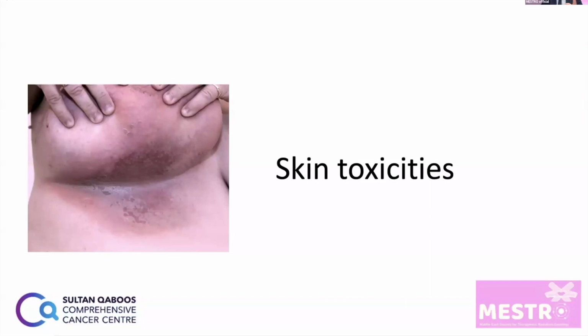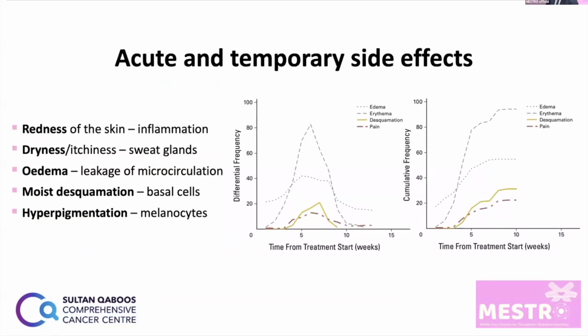Well, it used to be frequent. We have acute side effects, and here are two graphs that I took from the breast IMRT randomized study, multi-center in Canada. You have here the occurrence of edema. Here you have the occurrence of erythema. The yellow line is the occurrence of desquamation, moist desquamation, which is painful, and that's why the pain follows that. And this is what the doctors see. You have the beginning of the radiation. First week, there's a bit of edema, no other thing. Second week, you have something peaking, and the doctor doesn't see.